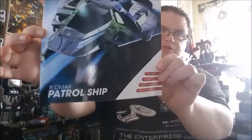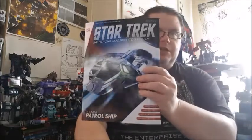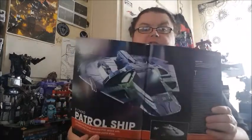So anyway, we're doing issue number 151, the Bomar Patrol Ship. As per usual, nice glossy magazine, and the ship itself, but more on that later. Specification: operated by the Bomar Sovereignty, type patrol ship, in operation in the 24th century, location Delta Quadrant, length 14 metres. Propulsion, impulse and warp engines. Weaponry, energy beam and torpedoes. And then we've got a beautiful CG render of the ship there, the same one from the front cover but a reversed image. That's not a bad thing. You can tell it's reversed because these little prongs are on the wrong side on the front, but on the inside they're correct.